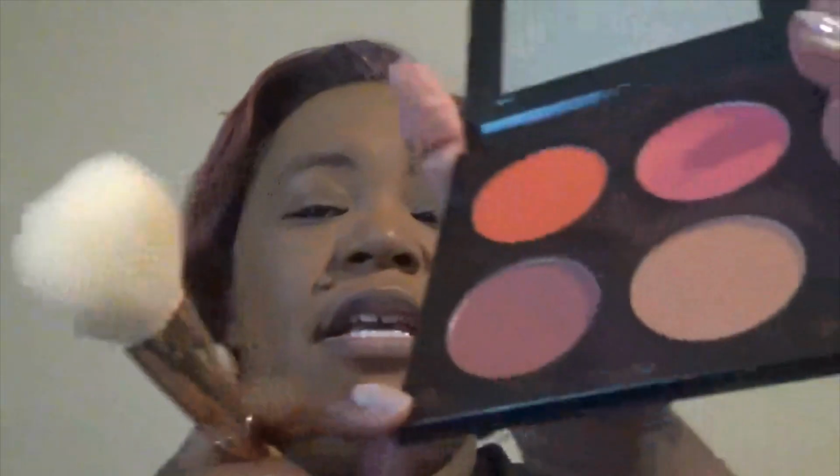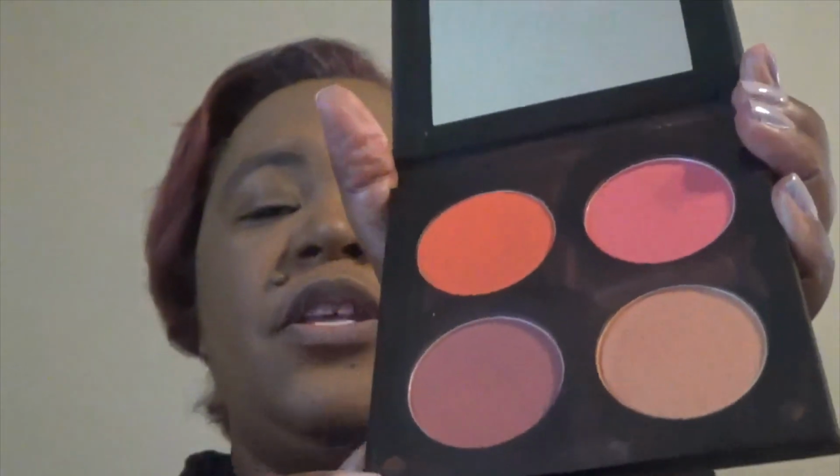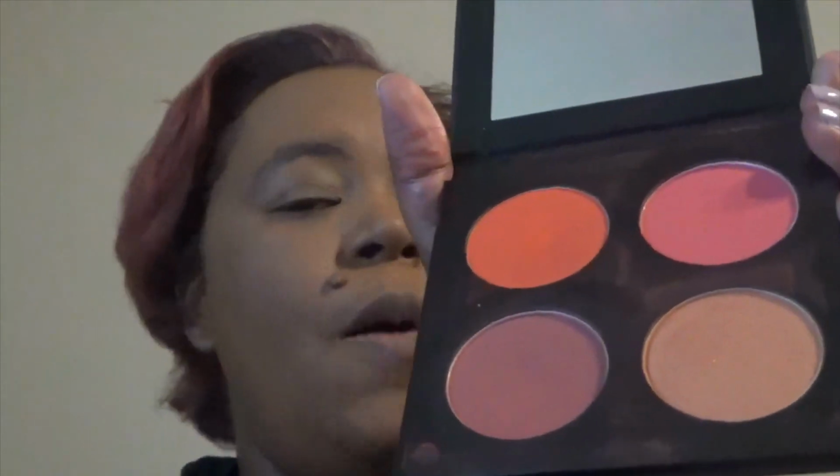Okay, so next is a blush. So of course, blush, me, V.A.M Cosmetics. This is our Reds blush palette. Thank you so much for loving our Reds blush palette. I have nothing but compliments on it. So thank you so much. So here it is. If you're not familiar, this is our blush palette. It is 4 quads with a mirror. It is currently available for $10 on both VAMcosmetics.com and on Walmart.com. Thank you for loving our blush palette.